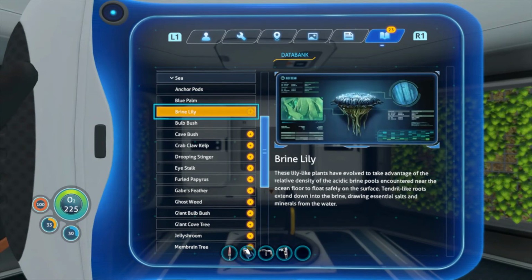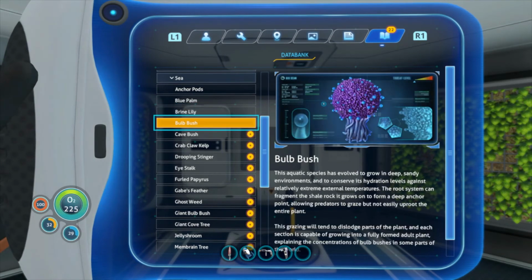Brine lily. These lily-like plants have evolved to take advantage of the relative density of the acidic brine pools encountered near the ocean floor to float safely to the surface. Tendril-like roots extend down into the brine, drawing essential salts and minerals from the water.